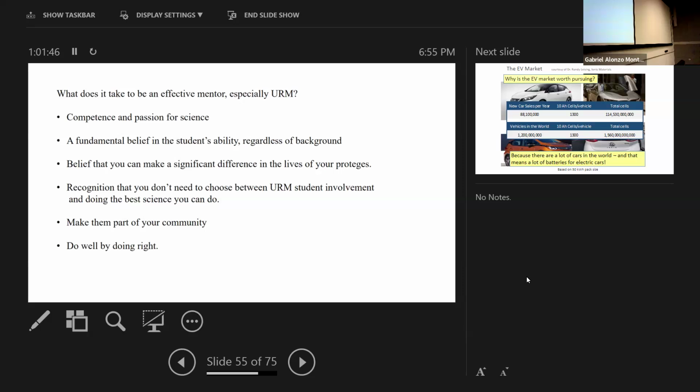Are they both depleted, so do you have to do a concurrent flow, or can you do a counter flow? No, it's concurrent. I'm not an expert on flow batteries, and I don't know if it's one-to-one or whatever, but it's concurrent. Thanks.